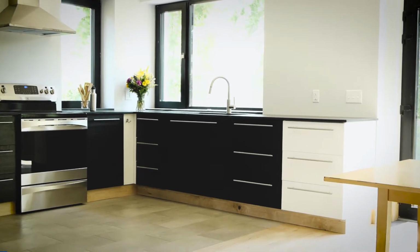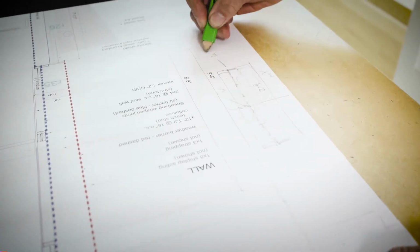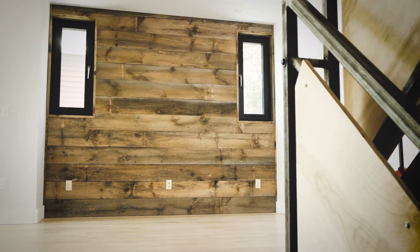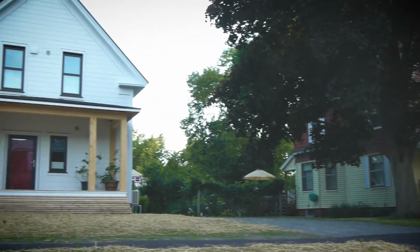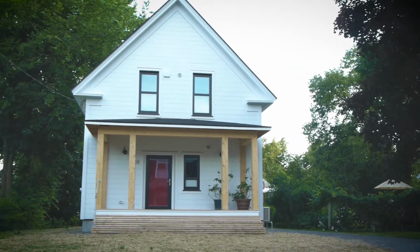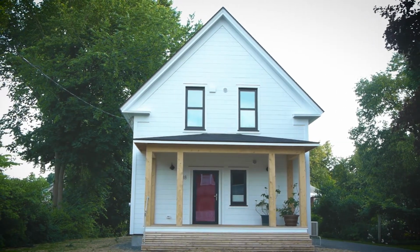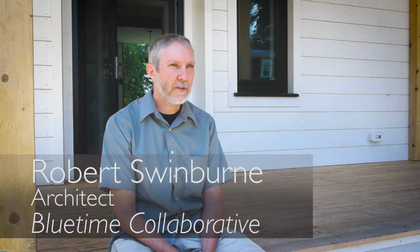One of the keys to success for high-performance home construction is having a really well-developed set of details, particularly around the air sealing, as well as the way the different layers integrate with each other. We've been able to develop an approach to high-performance home construction that's effective and efficient, and at the same time, novel and experimental.